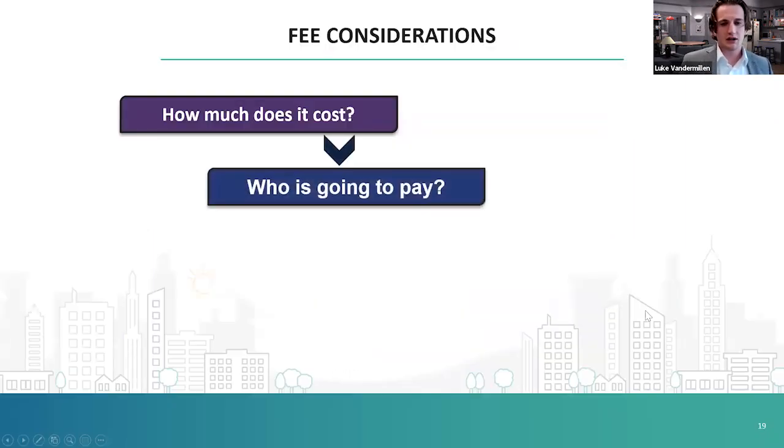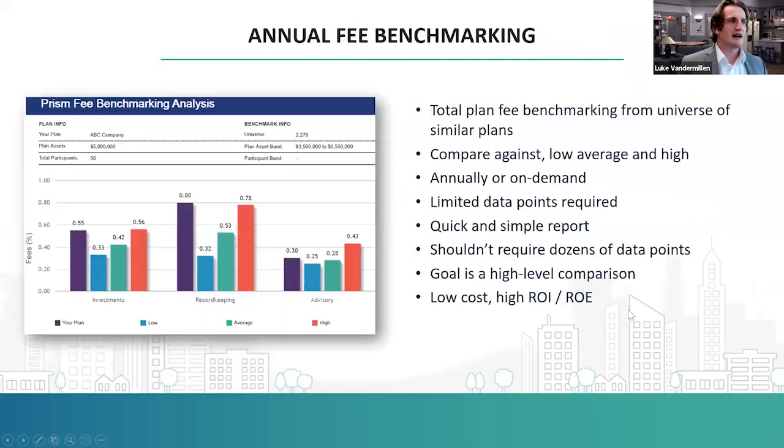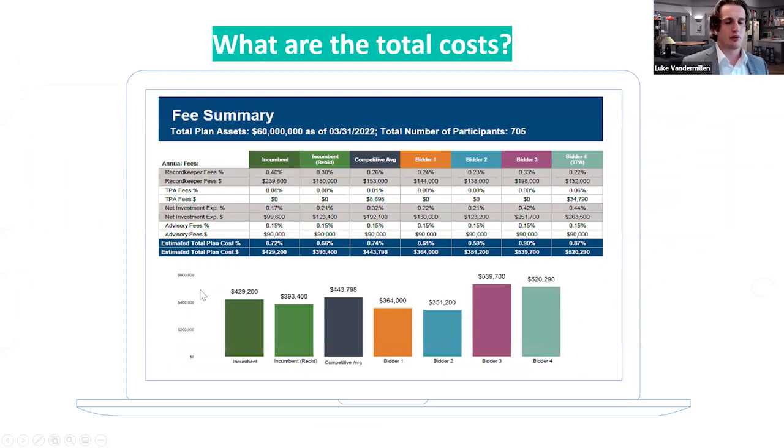Quick question here. Can you explain how this differs from the provider analysis? Is that it takes averages versus an actual bid? Exactly, Patty. So the PlanFees Prism report, and if I go back here, again, takes a look at industry averages of the fees that are being compared here. And then this over here, this report is what you're referring to as the provider analysis. So this is going to be, okay, now we're going to look at actual bids from actual record keepers here.